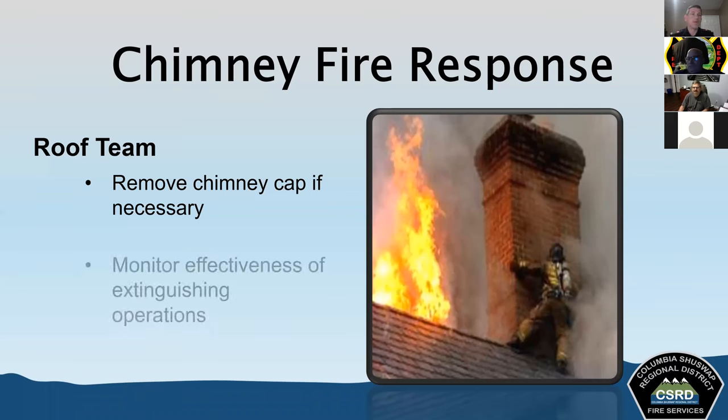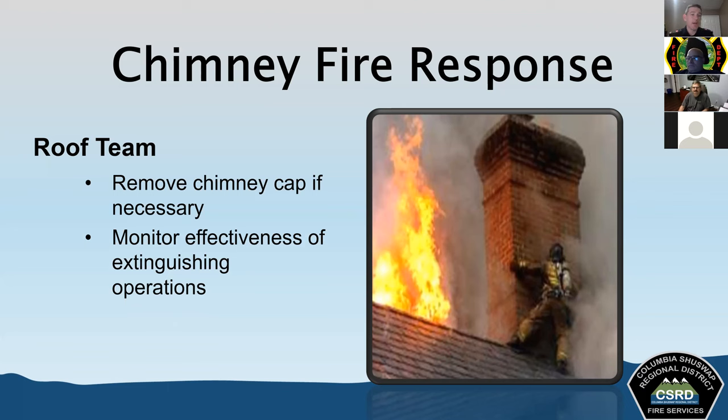So next, we're going to monitor the effectiveness of any extinguishing operations, and those would be the extinguishing operations from inside, right? So we want to see if what the interior crew is doing is having the desired effect. If we have a thermal imaging camera for that team, it's great for the roof team to have that as well.